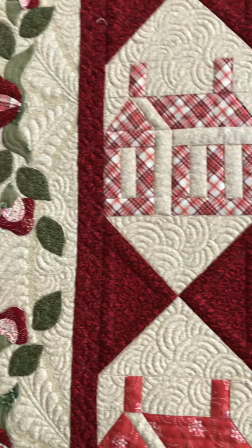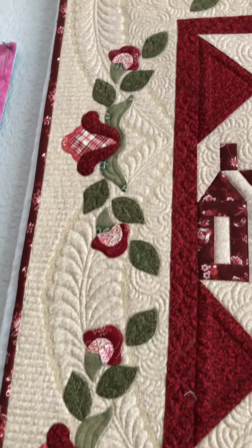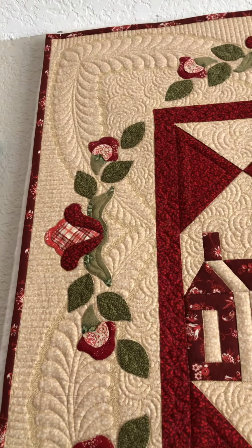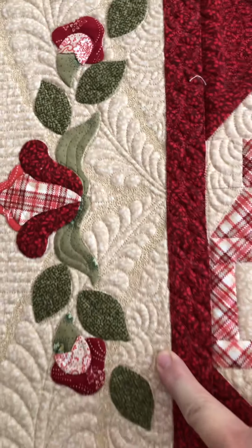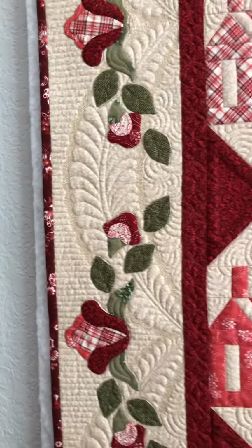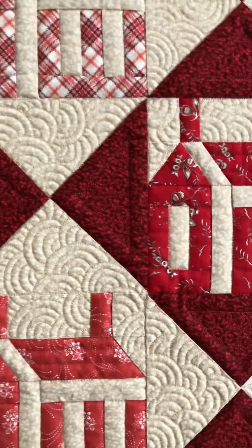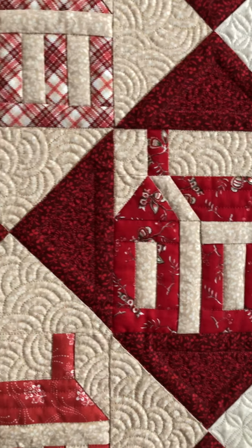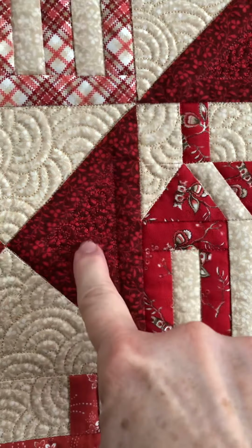Then I got to have lots of fun out here in the swag area with some feathers. And instead of putting the feathers predictably, where I would normally think to put the feathers here, I decided to alternate them just to make it kind of interesting, kind of fun. I also quilted the red blocks because they were just too big to leave unquilted. I didn't want the quilting to detract from the design of the red blocks, so I used the red thread and I just quilted an inner triangle there and filled it in.